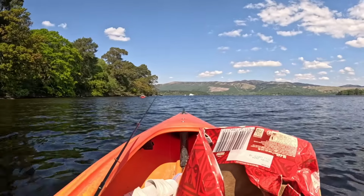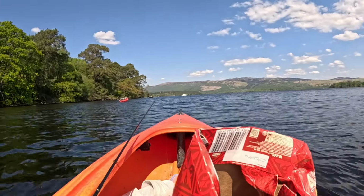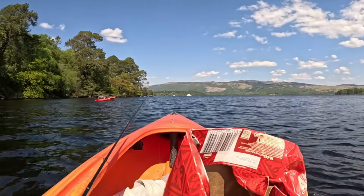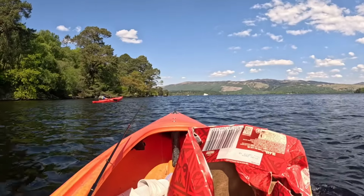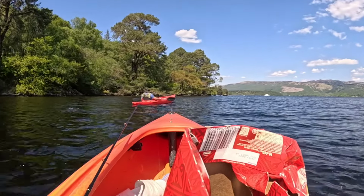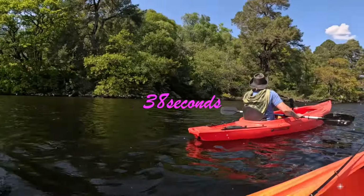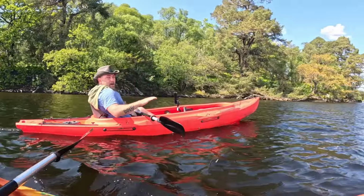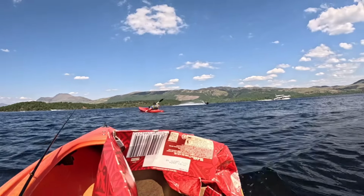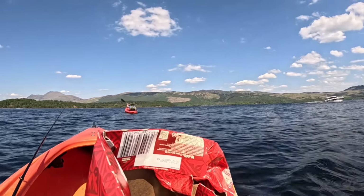Oh, we're picking up some knots now. How do people do this? It's an Olympic sport. It is a piece of piss. Got him. We've still got a good distance to go. But they are near enough flat calm, bar the fact that knobheads like that are flying past creating a wake to fucking capsize us.